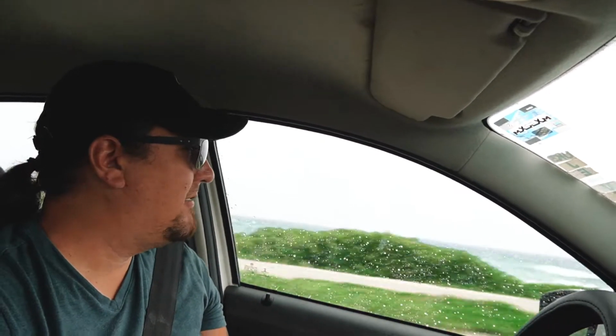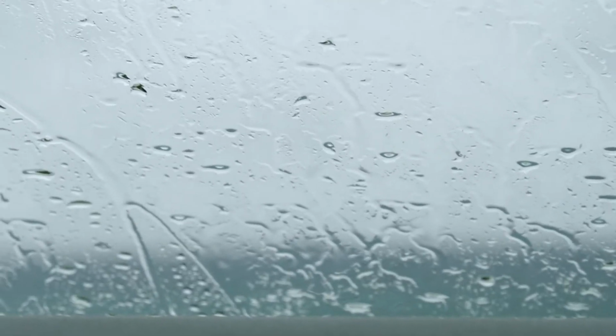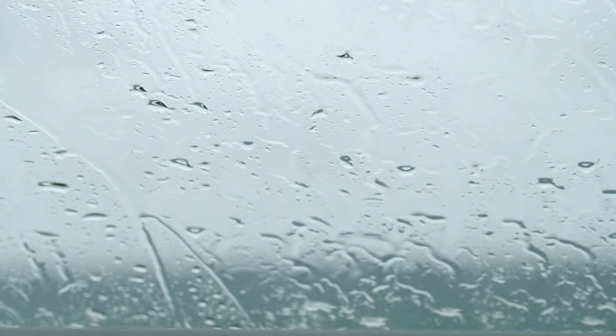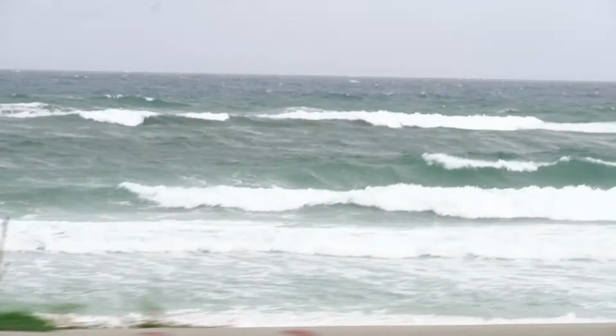And, well, we're getting hit with a little bit of rain right now. And it's hard to tell what it's going to do because there's some patches where it looks a little clearer and patches where it looks a little darker. But, you know, it is what it is. Unless they cancel it, we'll just be working in the rain. It might just be a GoPro type of thing. But those waves out there are crazy, man.